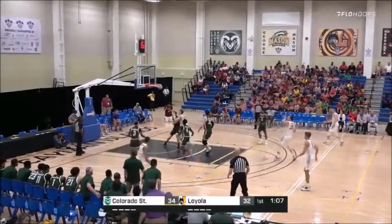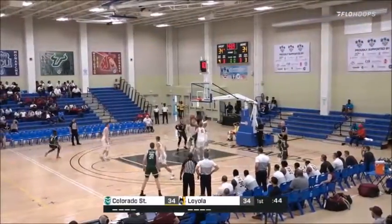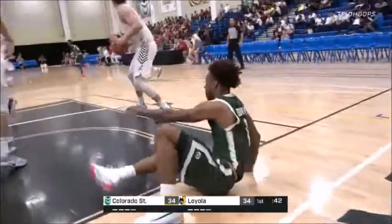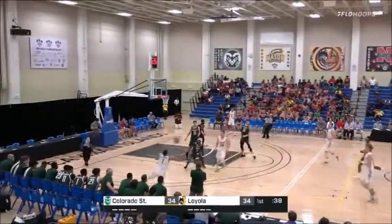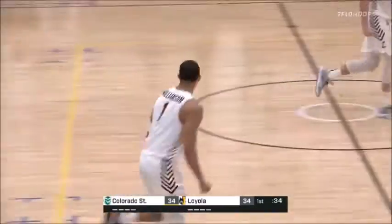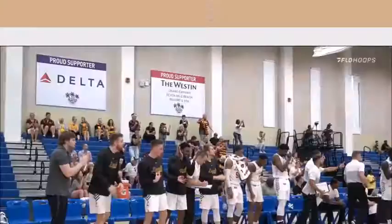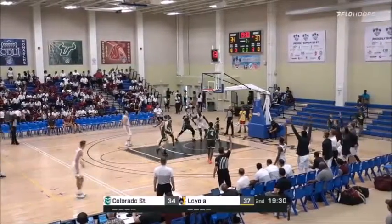Krutwig, 18-footer, that's good. Well, he proves he has range. In double figures with 10. Driving to the lane, having it blocked was Edwards. Here comes Hall. Williamson for three. Just like that, Loyola by 3. Krutwig for Loyola. He has not missed a shot from the field.